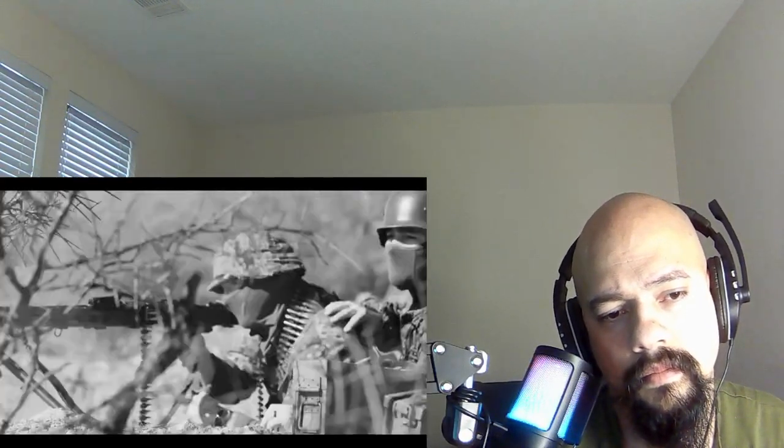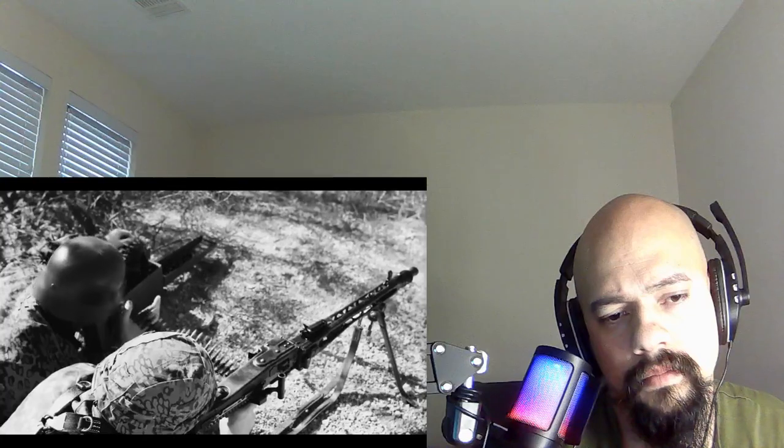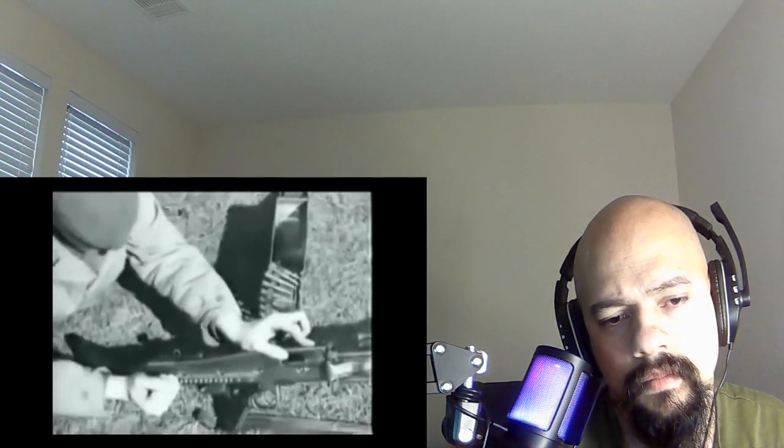The assistant gunner, seated to the gunner's left or rear, carried 4 additional ammunition drums of 50 rounds each and 1 ammunition box with 300 rounds. He was also armed with a pistol. His role was to feed ammunition, assist in clearing jams, reload, change barrels, and support the gunner during combat.